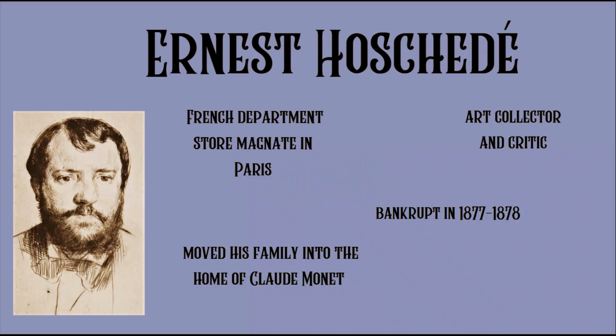One of the patrons was Ernest Hoschedé, a French department store magnate in Paris, art collector and critic, who went bankrupt in 1877 through 1878. During that time, he moved his family into the home of Claude Monet. But also around that time, Claude Monet made his painting of the Saint-Lazare station, and Claude Monet actually stole his wife. Yes, he did steal his wife, because when Hoschedé could no longer provide that financial backing, and he moved his family in with Monet's, Hoschedé's wife found herself becoming the second Mrs. Monet.